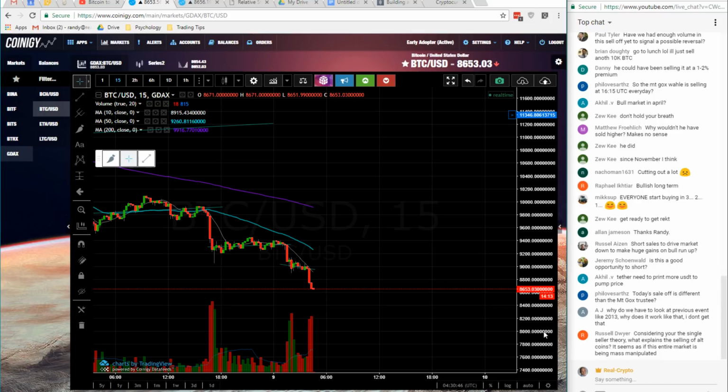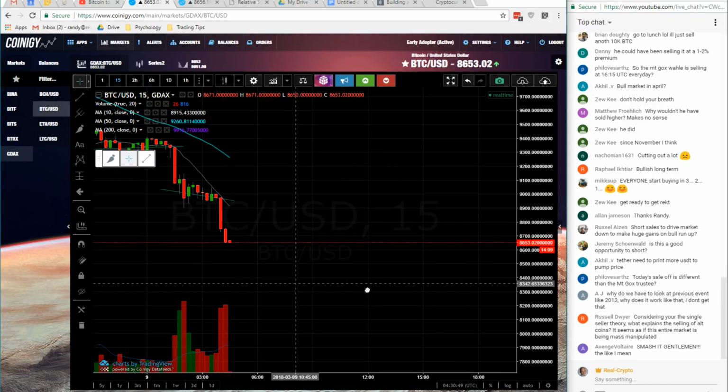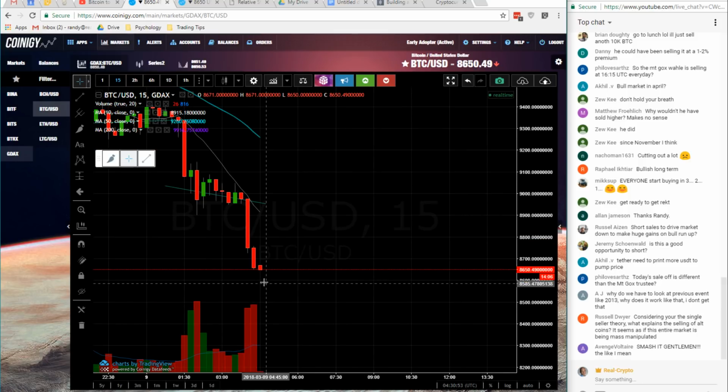I'm looking at BitMEX on my other screen here. It looks like GDAX is not done selling. They look like they're still continuing. Yeah, it looks like they're still continuing. Those are two huge red candles, and it looks like it's continuing to the downside.